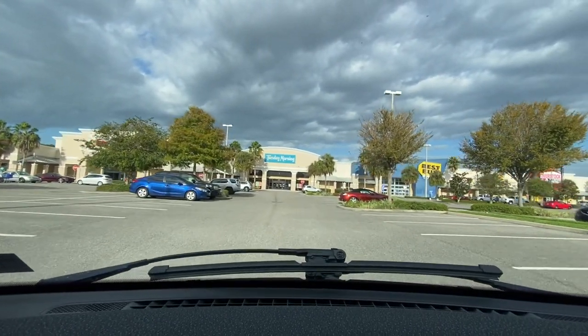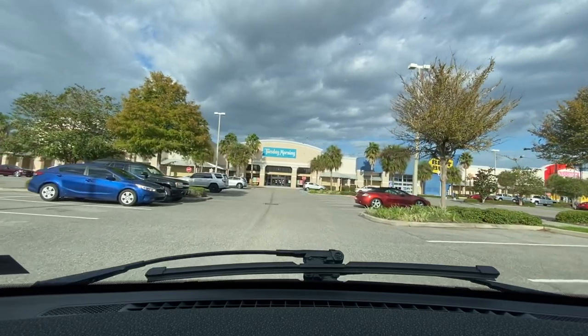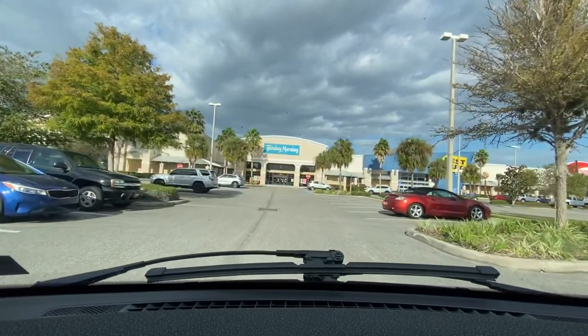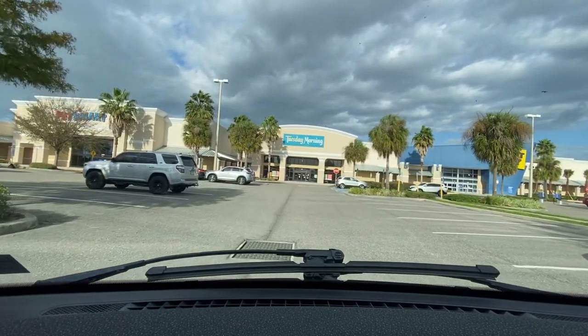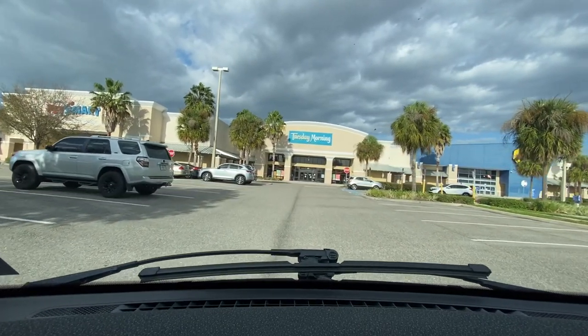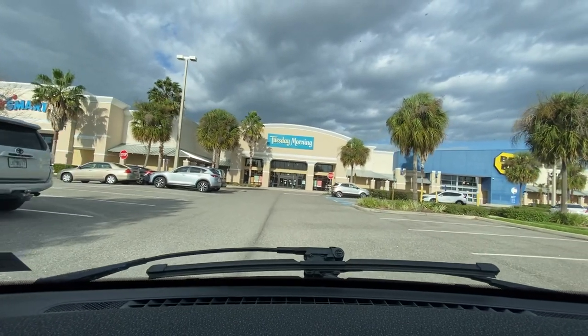You know what's interesting? When me and my wife first saw this business, I was wondering, Tuesday Morning, what? First of all, what do they sell there? Probably home goods, right? Secondly, like, why would you name it Tuesday Morning? It makes me feel like I should only shop here on a Tuesday morning.